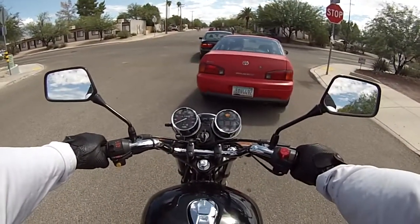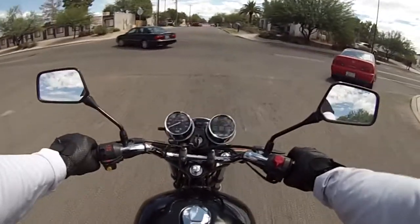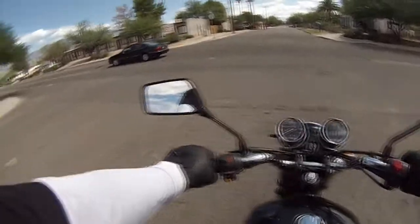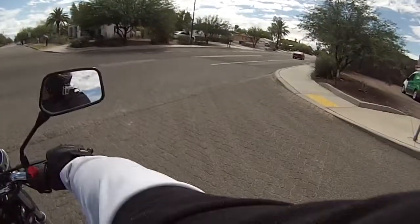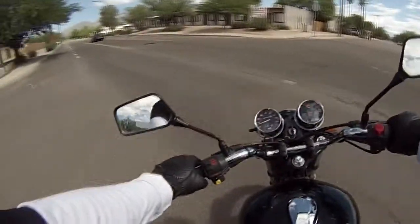I've known some people who have had the Honda Rebel, which essentially is the same bike, only without the upright seating position. The seating position on this bike is much the same as the Enfield.